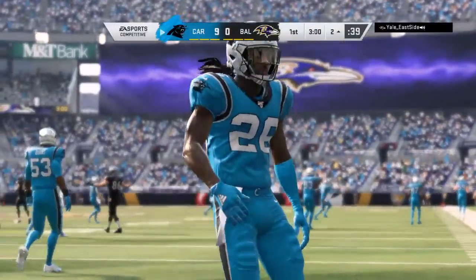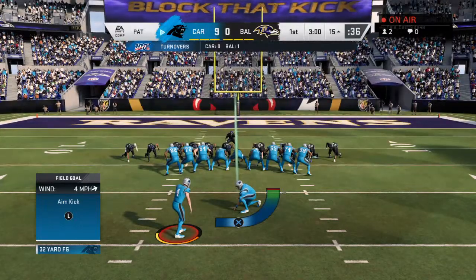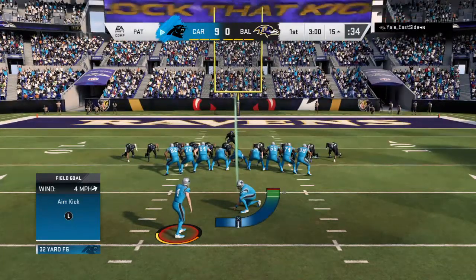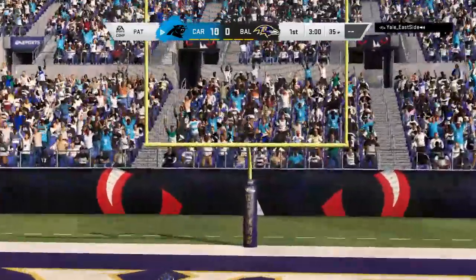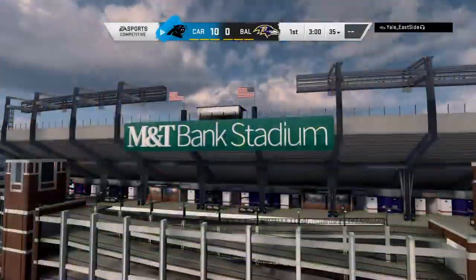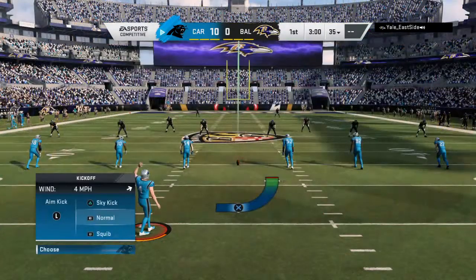So a pick six there out of the nickel package. They went with 5 DBs. Almost becoming the base package in the NFL is the nickel. Hard to throw against. That was demonstrated one more time. A pick six going the other way. Extra point right down the middle, and the lead grows to 10-0.